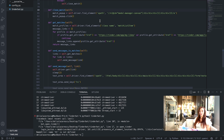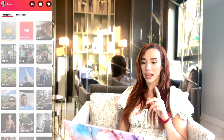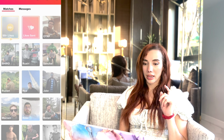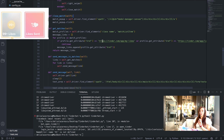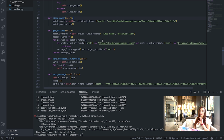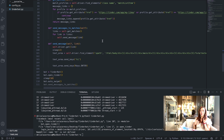And then we have this function called get matches where we find all of the elements with the class name match list item, and then we loop through them. And as long as it's not one of these two cards, which is my likes or people that like me, as long as it's not one of these, then we append them to our message links, open all of these message links, and start messaging people. So what we want to do is we want to also get the person's name or maybe something about their profile and send that to ChatGPT and write them a custom pickup line or a custom message.